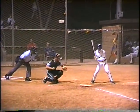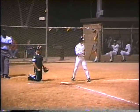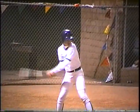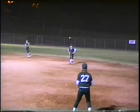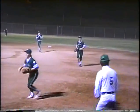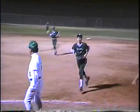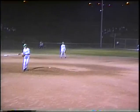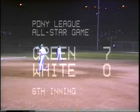Well, new batter, Robert Masterson. Masterson into the game for the first time. And he lines one right to the second baseman. Great play. And the play goes 4-3. That play made by Keith Crawford. So that retires the side here. And after 6 full innings of play, it is Poway Green 7, Poway White nothing.